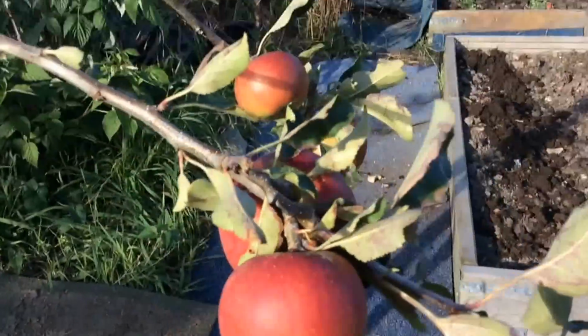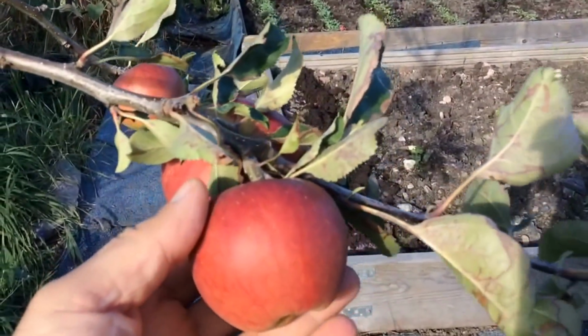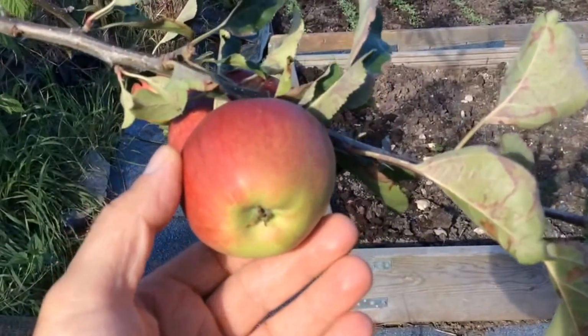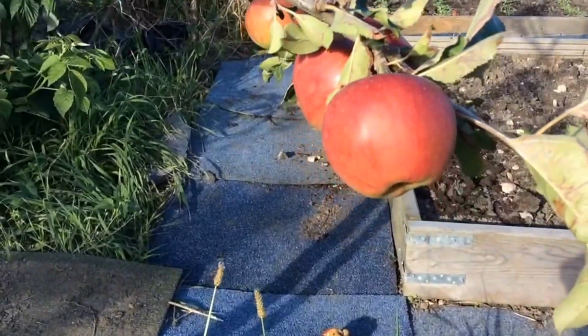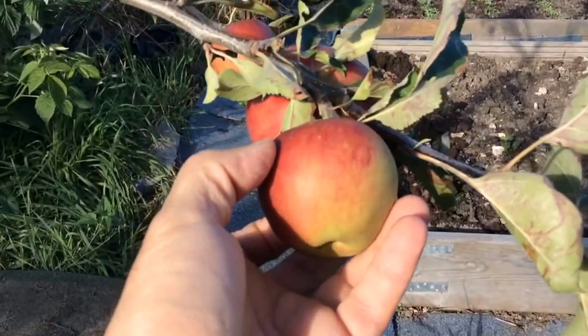And these two are quite good size. As you see, it's a perfect apple. It's a kind of dull red, some green and yellow, and generally looking nice and beautiful. So I'm going to harvest. I start from this one.